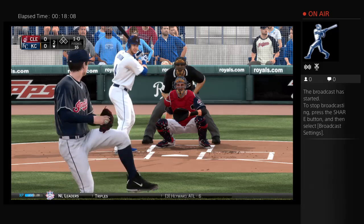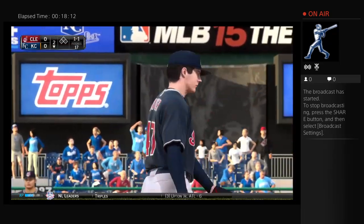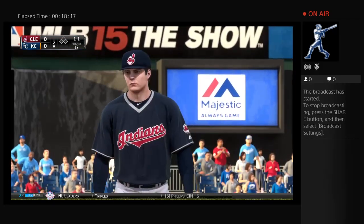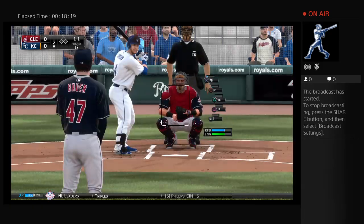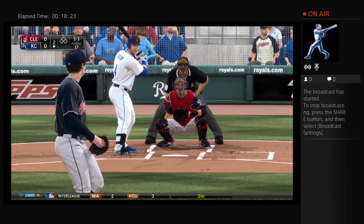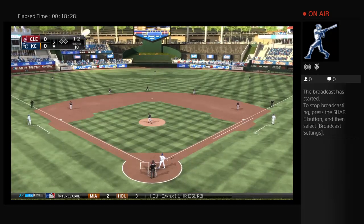Here comes the 1-0. Swing and a miss as he ramps up on the fastball. 1-1. Doing a good job right there of tying him up inside. Got in on his hands that time before he could get that barrel through the zone. Here's the 1-1. In for a strike, and he jumps ahead 1-2 now.